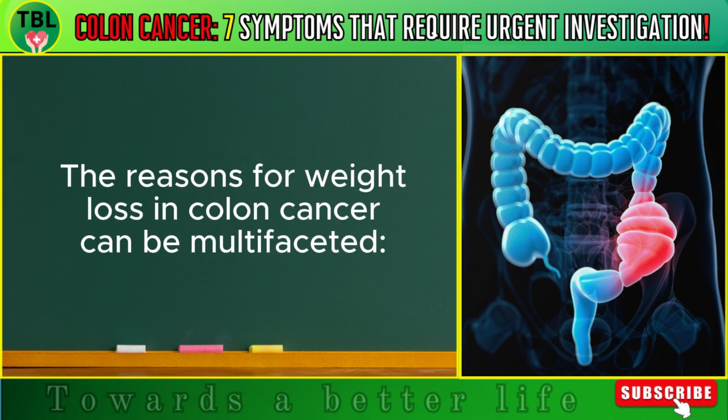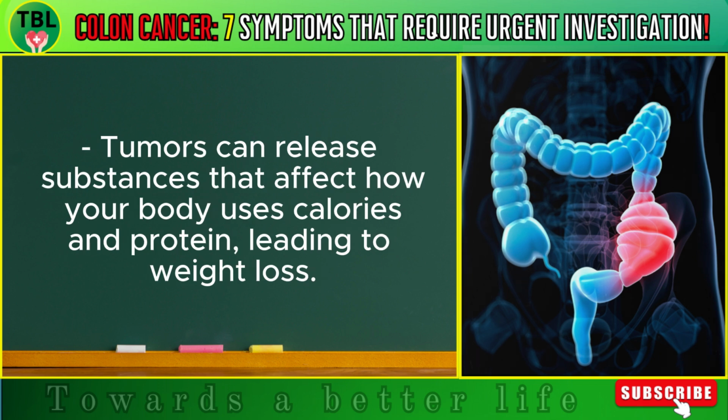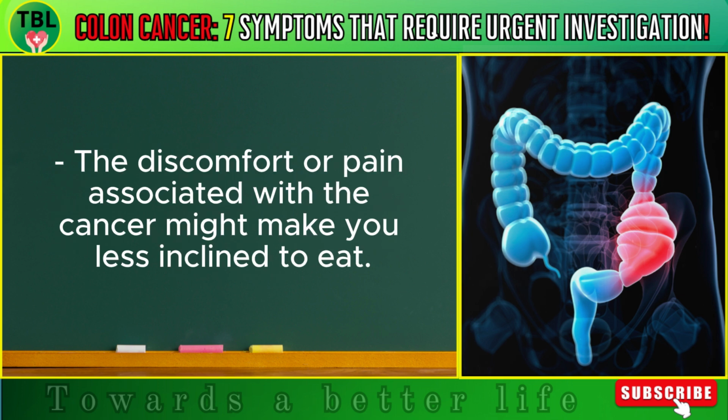The reasons for weight loss in colon cancer can be multifaceted. The cancer itself can increase your metabolism, causing you to burn calories at a higher rate. Tumors can release substances that affect how your body uses calories and protein, leading to weight loss. If the tumor is large, it might obstruct the colon, making it difficult for your body to absorb nutrients properly. The discomfort or pain associated with the cancer might make you less inclined to eat.